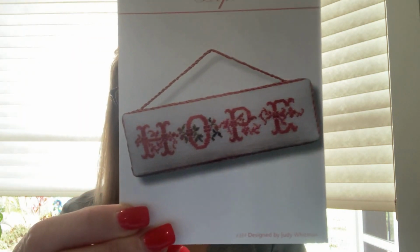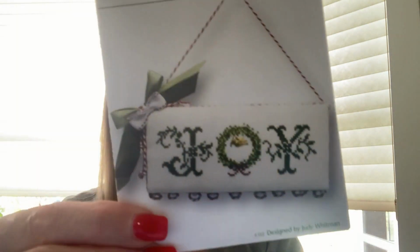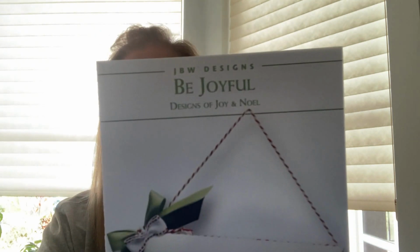Isn't that pretty? And it's non-denominational, right? So you can give it to anybody, even people that don't celebrate Christmas. And then Joy. So these are really cute, and they are available at Anabellas, and then there's quite a bit more, and we'll always carry her pretty designs.